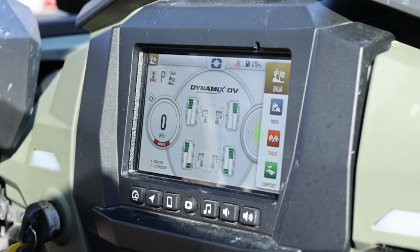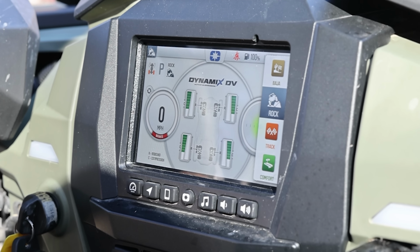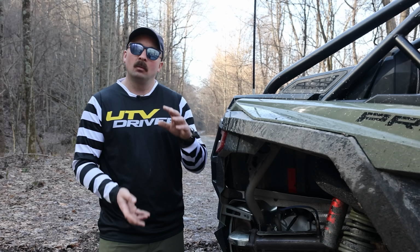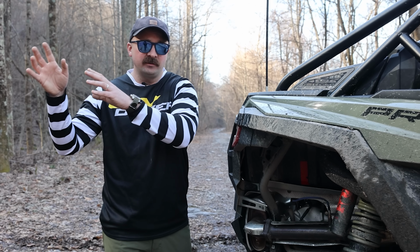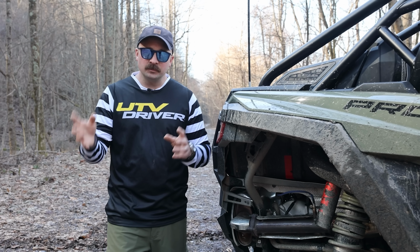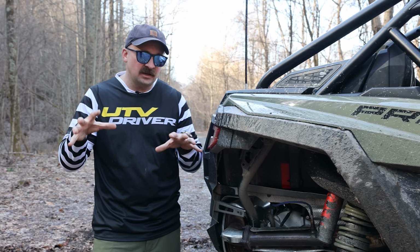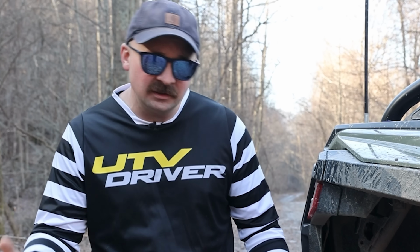Dynamics DV gives you 4 suspension modes. You get Comfort, Rock, Track, and Baja. And basically what that does is a computer tells the suspension what compression and rebound settings it wants. So you've got Baja, which is basically full stiff for ripping across rocky deserts. You've got Track, which is for smoother courses that are a little bit tighter where you still need the rig to be pretty firm in its stance and handle well. Rock, which gets you through rock gardens, and Comfort, I shouldn't need to explain.